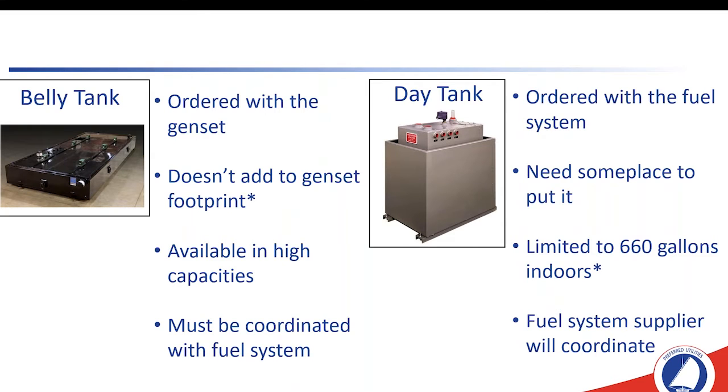So a few more differences between belly tanks and day tanks. Belly tanks don't add to the genset footprint, which is the main reason they're so popular. Day tanks sit beside the generator and take up some space that we need to account for. Day tanks are limited to 660 gallons indoors. You can actually have two 660-gallon day tanks in one room. If you exceed that, NFPA is going to require that it be a fireproof room.